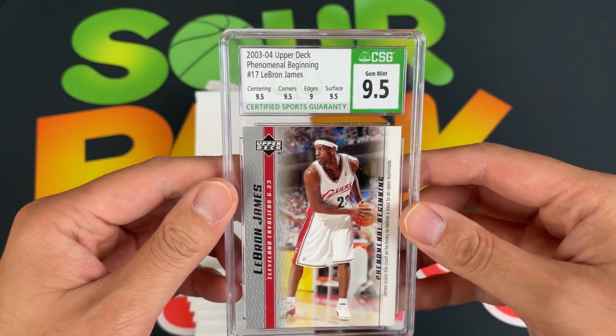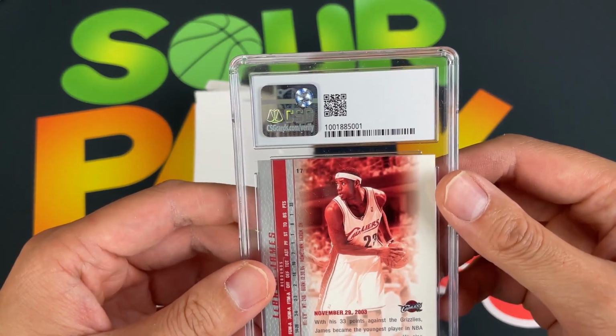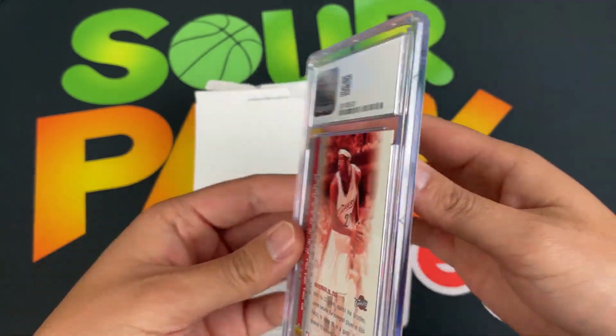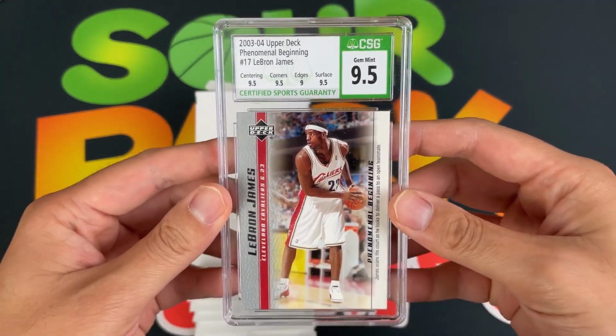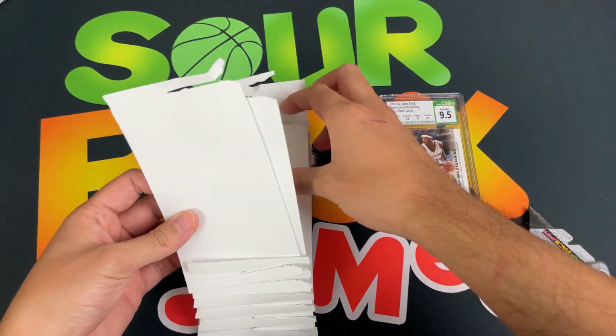And there you go. LeBron James, Phenomenal Beginnings. Very cool. Very, very happy with this. I wasn't really sure, I think I got this off of a repack, but overall, really like it in person. So there we go. That is the first one there.